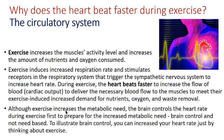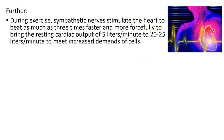Although exercise increases the metabolic need, the brain controls the rate of the heart contraction during exercise, first to prepare for the increased metabolic need that's coming. So the brain controls the heart rate, not the need. The brain knows the need's coming, so it starts the heart rate increasing before there's a need. To illustrate the brain control of the heart rate, you can increase your heart rate by just thinking about exercise.